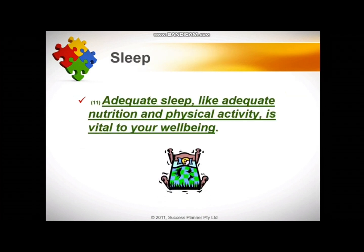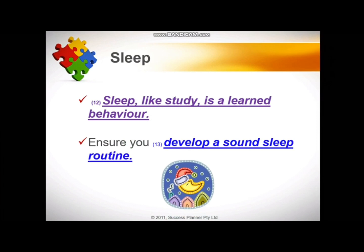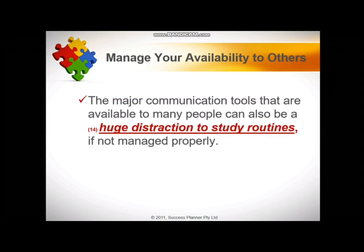Sleep. Like nutrition and physical activity, sleep is vital to your well-being. Sleep is also very important in order to help your brain to think better. Sleep, like study, is a learned behavior. Ensure you develop a sound sleep routine. Try to avoid sleeping late at night.